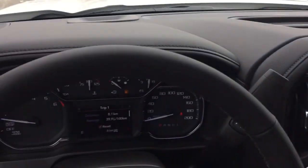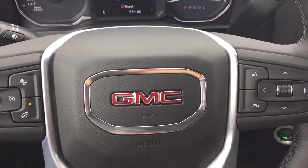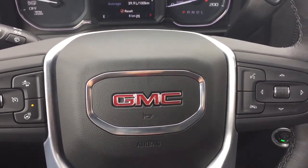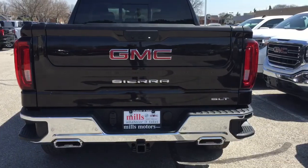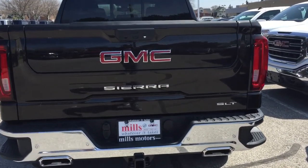Convenient time now to check out that multi-pro tailgate. The video you're about to see comes from a different SLT truck, but all the functions are the same as this white model. Let's check out that multi-pro tailgate now. So much to see here.